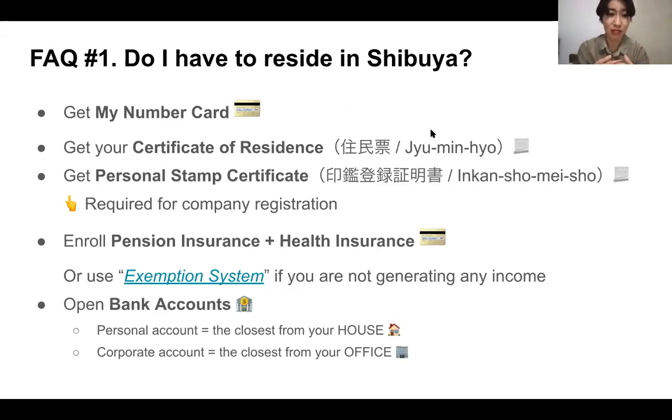You also have to enroll in pension insurance and health insurance so that you can cover your medical fees, and bank accounts, of course. If everything is in Shibuya, we can support. But if, for example, you're living in, let's say, Edogawa-ku, then you have to go to the Edogawa-ku office for these procedures, and I cannot go there every day. So it's easier to support you if you're residing in Shibuya.